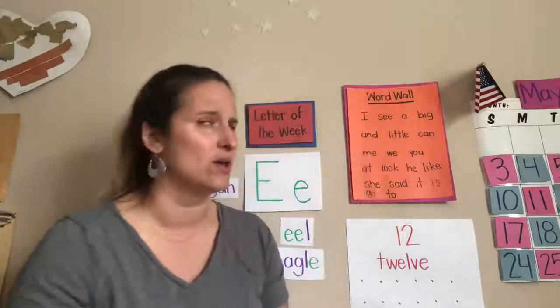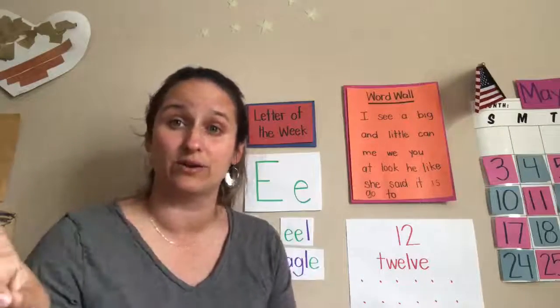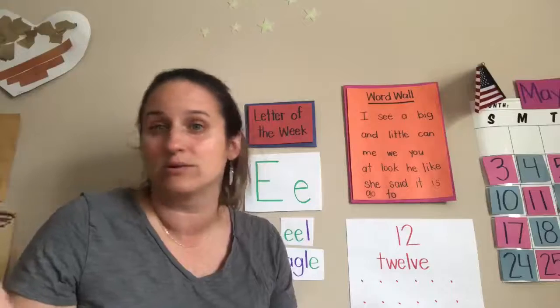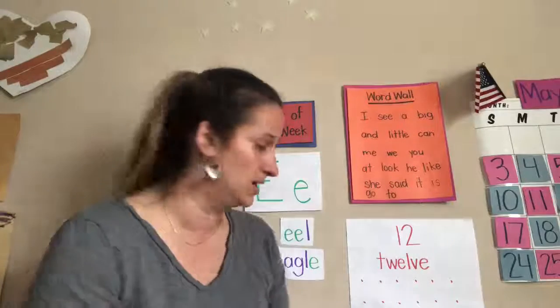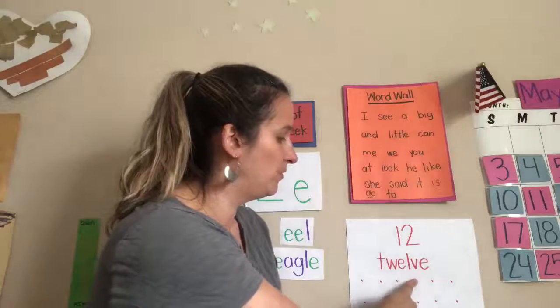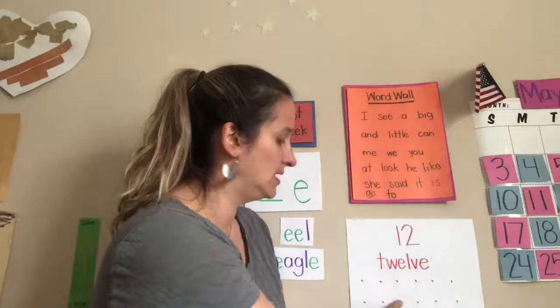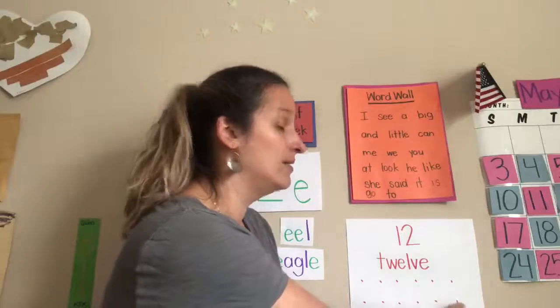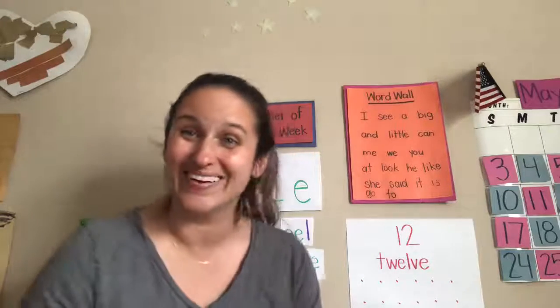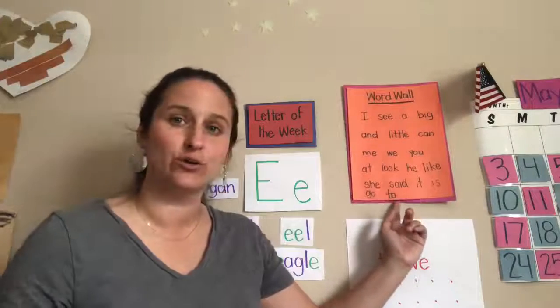Let's do careful counting. When we do careful counting, we can't just jump all over the place. We gotta kind of go carefully with our finger to make sure that we have just the right amount, because otherwise we might count the wrong number. All right, let's do it together. 1, 2, 3, 4, 5, 6, 7, 8, 9, 10, 11, 12. Very good. Very good.